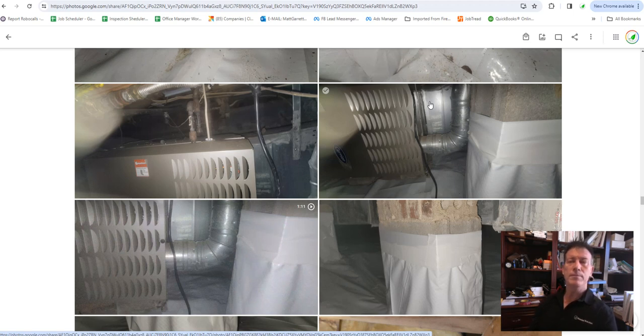So, guys, this is why you need a crawl space company who has a lot of experience with crawl spaces, and to do a thorough inspection and take pictures and give you pictures of the before and after work.